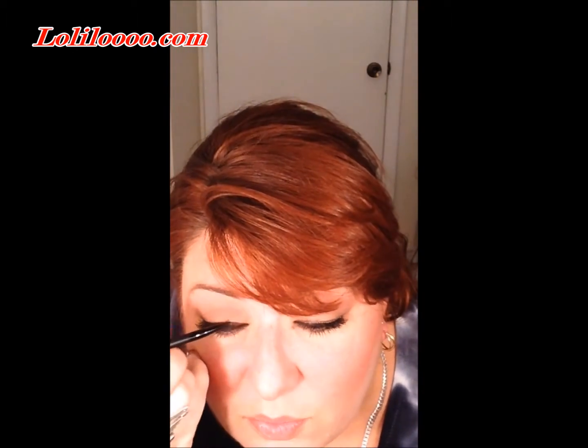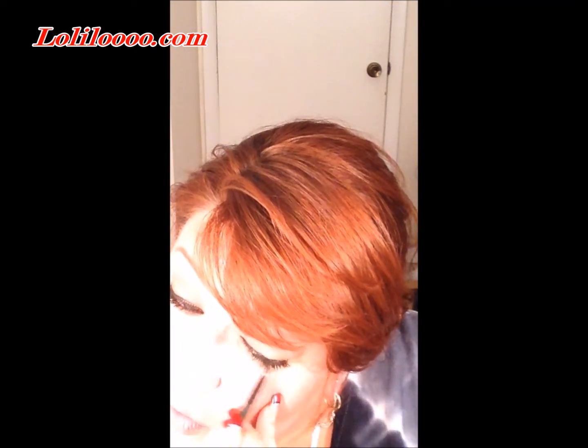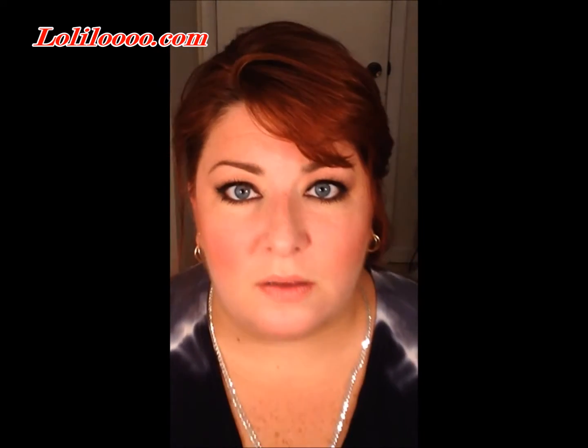I don't know if you could tell. It's hard to tell on the camera, but here it's pretty prevalent. You just go over that area that we had accentuated earlier with the dark brown shadow. Much better. Okay. There we go.